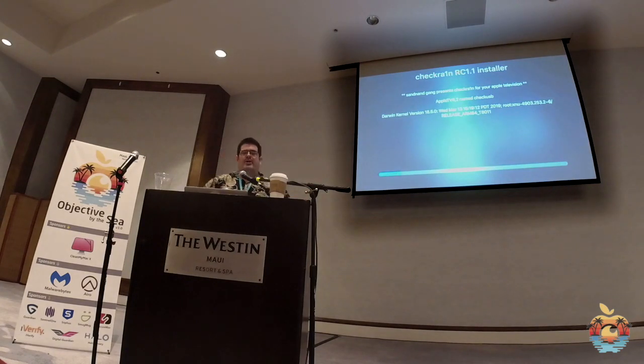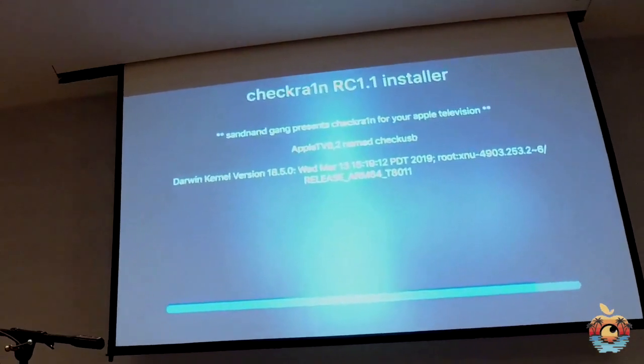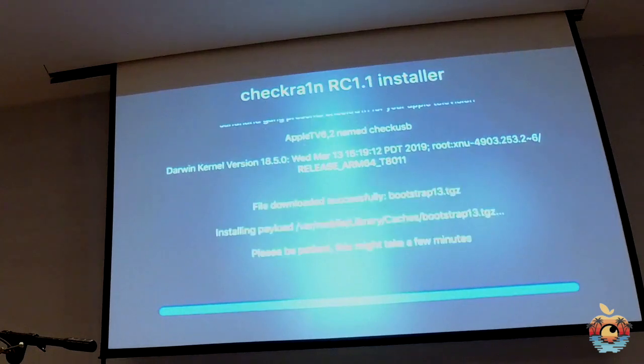Here we go. So this is what you see after you run Checkra1n on your Apple TV. Once it reboots, after you see the loader and all the text up there, it goes to this very quickly. You'll see your home screen for 1 second, and then this will pop up automatically and start downloading. After it downloads, within like 30 seconds, the first thing you'll see is Nito TV.